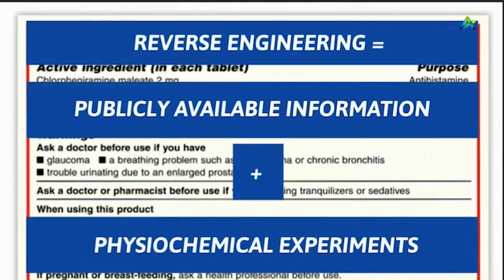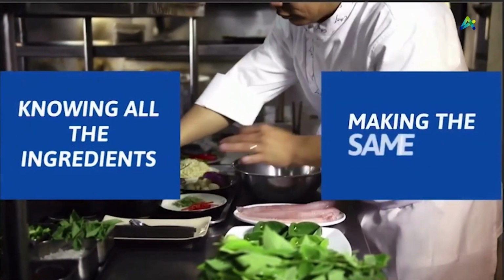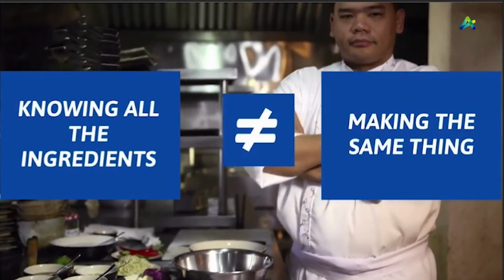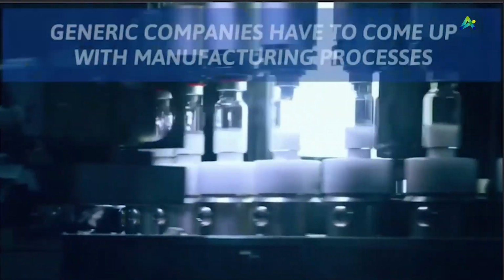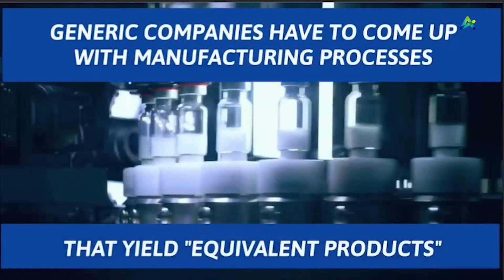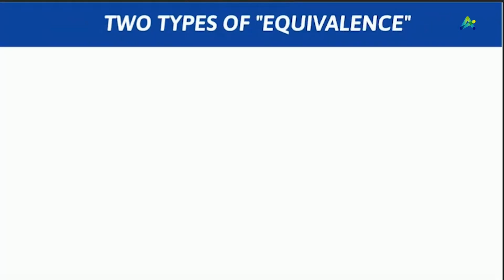But just because you know all the ingredients in a dish doesn't mean you can make it like a chef. You also need to know how everything goes together. So generic companies have to develop a manufacturing process that combines all the individual parts into a whole that's equivalent to the innovator drug. And there are two types of equivalence between two drugs.